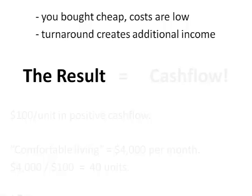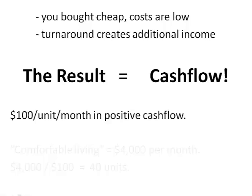The result of this is cash flow. So if you did even an average job of just finding a turnaround property and then in doing the turnaround, you just did an average job of hiring contractors and getting the property back up into excellent condition and full of good, high-quality tenants, what you're going to find is the result of all of that effort will be $100 per unit per month in positive cash flow.